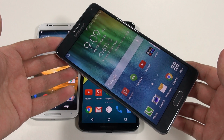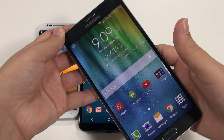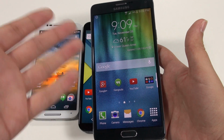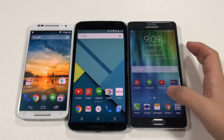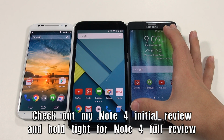A suspicion that I have about the Galaxy Note 4 and the fact that it has a newer AMOLED panel is that I think that it's more power efficient. I noticed that I get a lot better battery life on my Samsung Note 4 than I do on the Nexus 6. So when comparing these two devices, we have Quad HD displays on both of them. This one comes out the battery life winner and overall display winner.